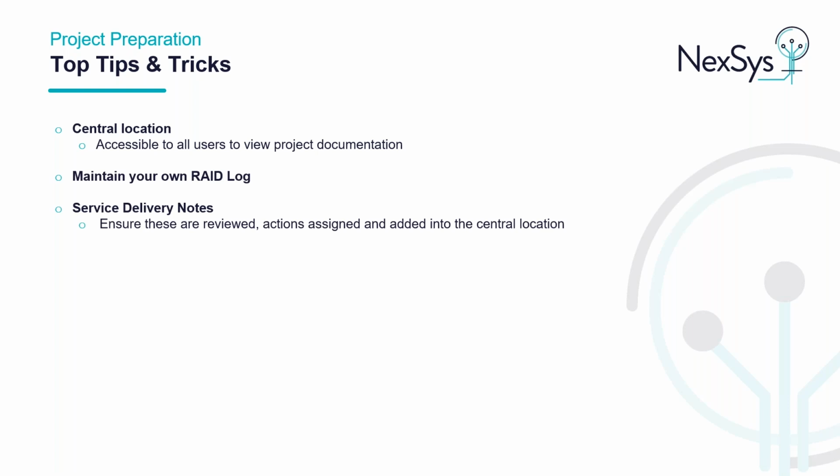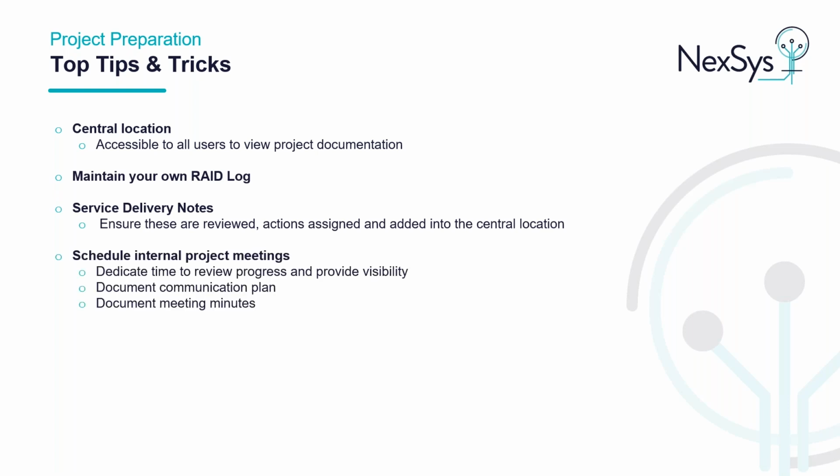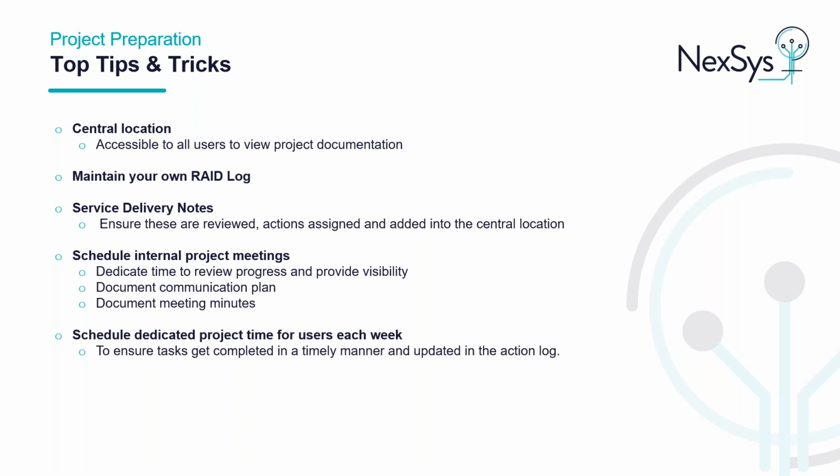We then have schedule internal project meetings, dedicate time to review progress and provide visibility, document communication plan, and document the meeting minutes. We have scheduled dedicated project time for users each week to ensure tasks get completed in a timely manner and updated in the action log.